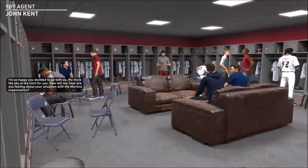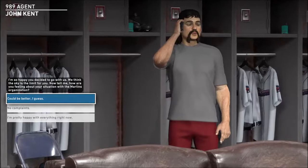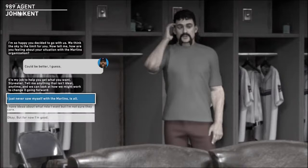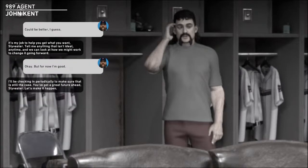A first conversation with a new representative can be exhilarating to a young player. A savvy agent will engender confidence in his client, confidence that he has a world of possibilities at his fingertips. But the measure of a good agent is how well he can turn these possibilities into actualities.